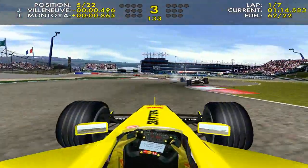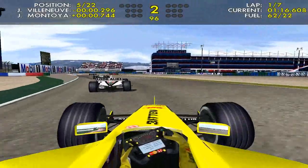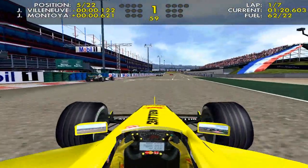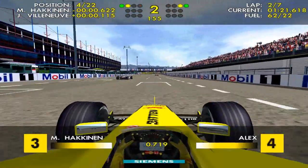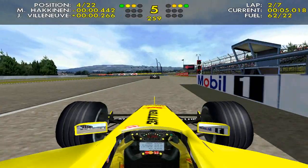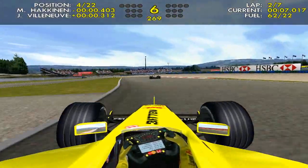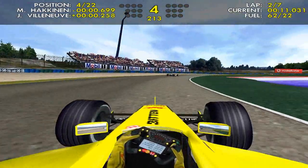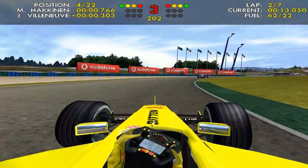Now, end of the lap here, we've got the BAR of Villeneuve in front of us. We're going to look down the inside. Yes, we are. Dive it down the inside there of Villeneuve. We run side by side there across the start finish line. We were just behind him, I think, there. But it's a 0.7 gap to Hackett in front here. We're closing that down already, down to 0.4 seconds. So I think overall, guys, we've got decent pace here in France.